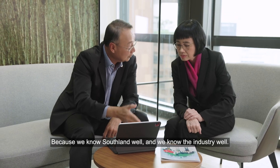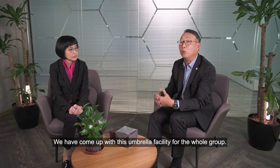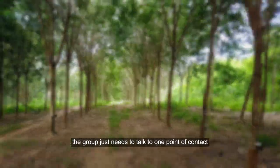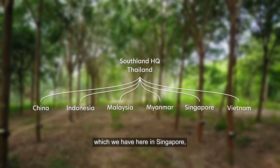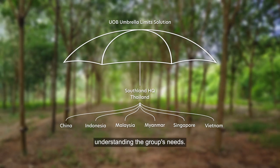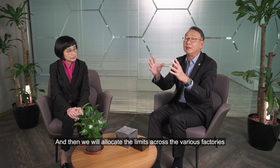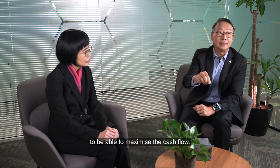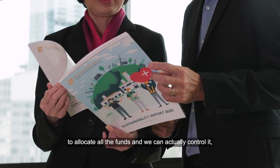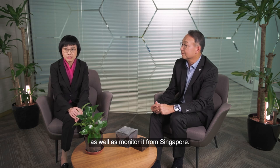Because we know Southland well, and we know the industry well, we have come up with this umbrella facility for the whole group. What it really means for the group is that the group just needs to talk to one point of contact, which we have here in Singapore, playing the role of a group relationship manager, understanding the group's needs, and then we will allocate the limits across the various factories to be able to maximize the cash flow. We work through UOB international branches to allocate out the funds, and we can actually control it as well as monitor it from Singapore.